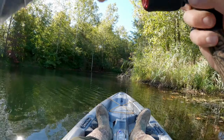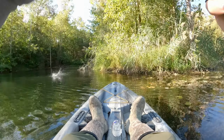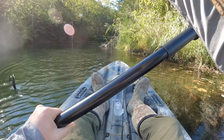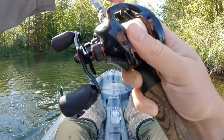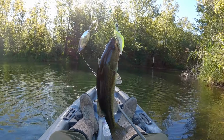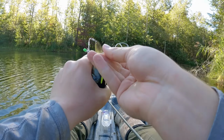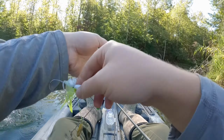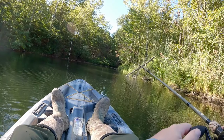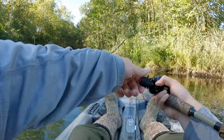Ooh, another one. Oh yeah. Ooh, he might have been wrapped in a stick or something. He felt pretty good. Or maybe he got down in the grass or whatever. He felt like he had some weight there for a second. All right, they are definitely hammering this thing. See you, buddy. Oh, he came off that tree. Oh yeah.